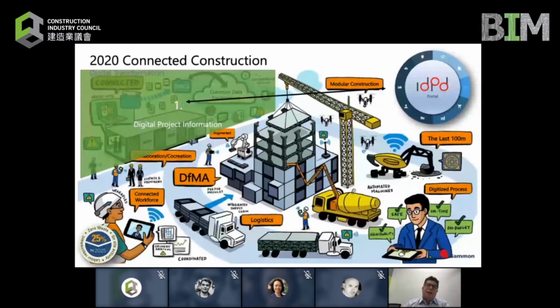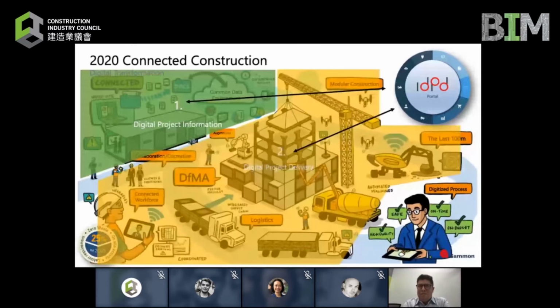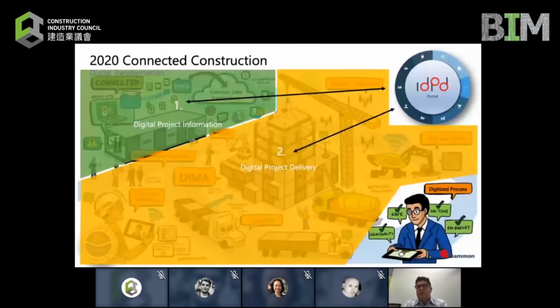And then the second part then is how can we repurpose that information to actually do the construction? So can we get rid of a drawing, or could we push the data through to some automated equipment? Or can we plan our logistics better? All of that is drawing down on this digital project information. So the primary focus is to get the foundation right in the digital project information in order to yield the benefit within the digital project delivery.